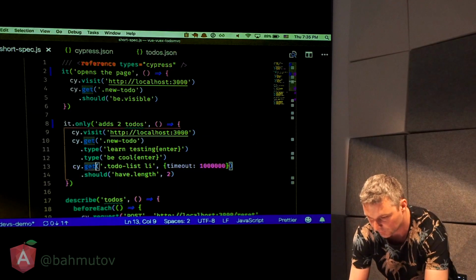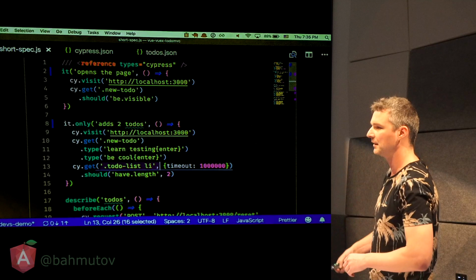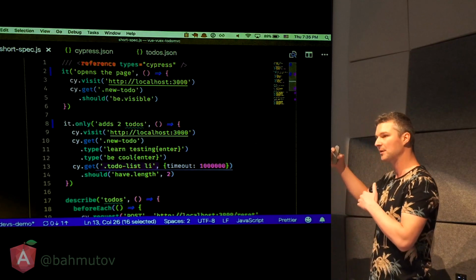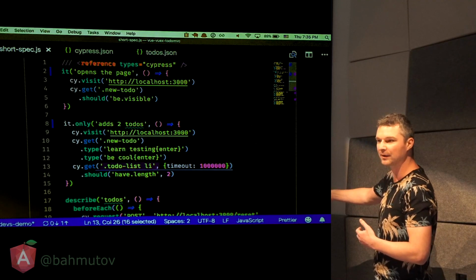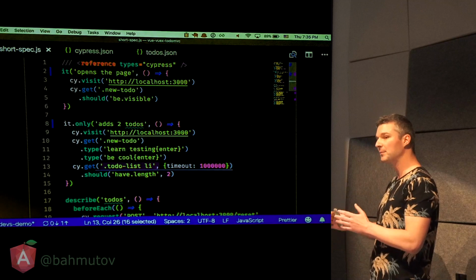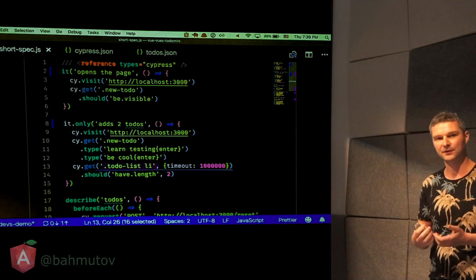So it's getting the to-do list items, but it's allowed to wait up to this many milliseconds, okay? What happens is, because Cypress knows all the commands and it knows the assertion, it will retry this assertion. It would fail, it will grab the elements again, retry the assertions, grab it again and again. And only if it passes, then it will immediately continue running.